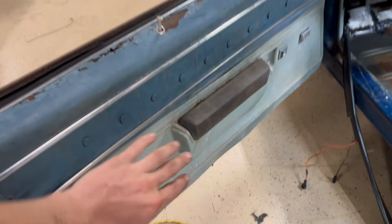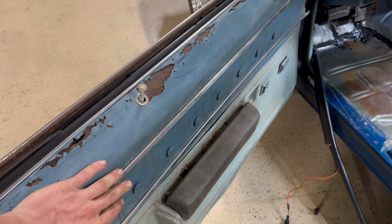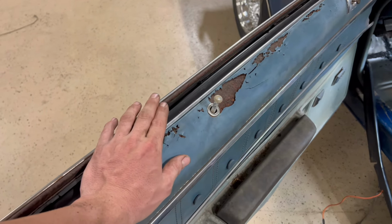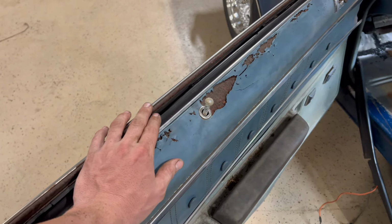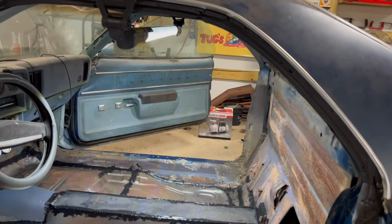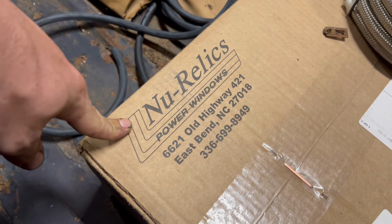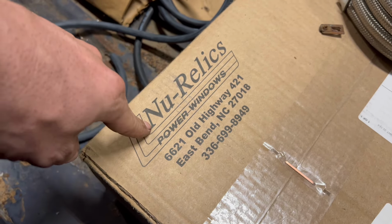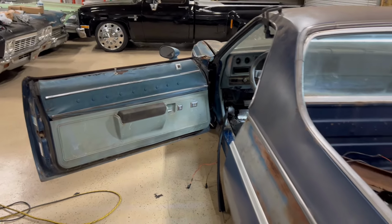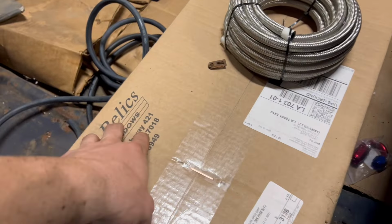While that cures, I'm gonna come work on the electric motors in these doors because they don't work anymore. But I know they got power because this one tries to go up and down about a quarter inch. And that one actually works. It just works really slow. So let's fool with that. I got this kit from New Relics. It's all brand new modern motors, so you ain't got to deal with these slow half a mile an hour motors. So let me go ahead and get this installed, yeah?